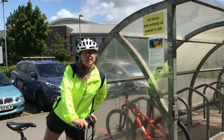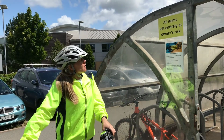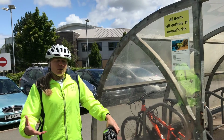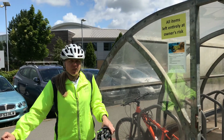So at St. Peter's, we're fortunate to have a bike shed where you can lock your bike up. As you can see, the sign says all items are left entirely at the owner's risk. During the day, the bike shed is locked and you can access the key from main reception if you need to leave for any reason.